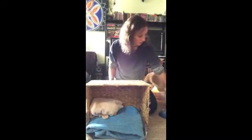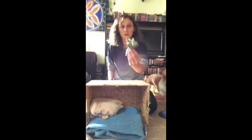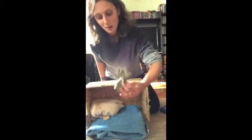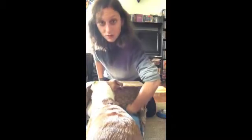Another thing that's very important is an enrichment item, something for the cat to play with. Right now, Egg wants to play with this. But this is an enrichment item, and that will keep the cat nice and happy, give them something to do.